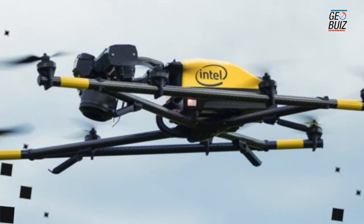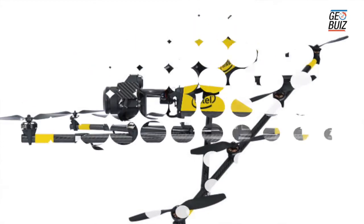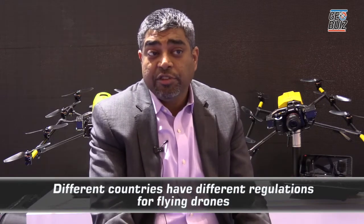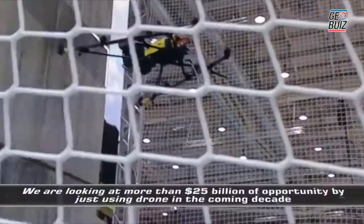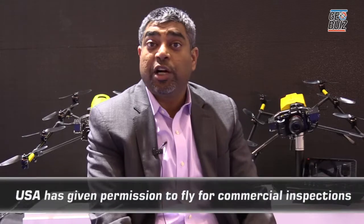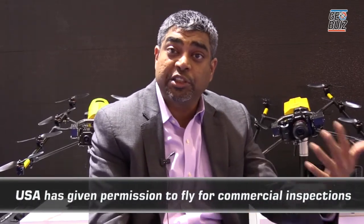If you look at the drone aspect and the drone ecosystem, one of the key aspects is how regulations allow you to fly. Governments and countries have different regulations, and as of now, there are countries that see the value and the potential. Over the next decade, there's over $25 billion of opportunity just by using drones from an economic standpoint. And the United States, for example, just announced the Part 107 rule that gives permission to fly for commercial inspections.